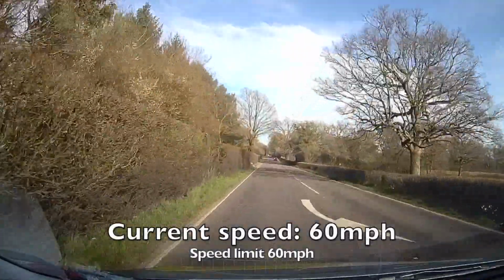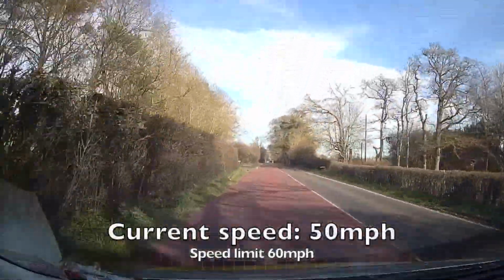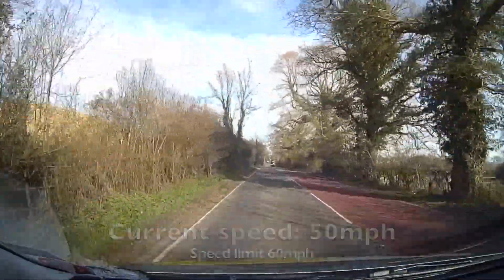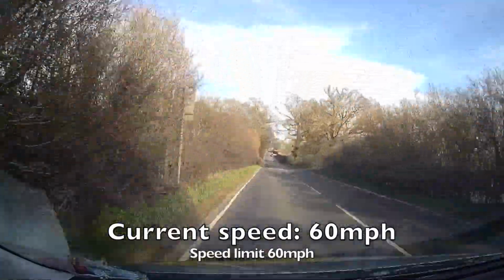Got warning of a crossroads, so checking those mirrors and reducing speed. Now down to 50 miles an hour. Notice the red road surface. Potentially quite a hazardous area going near a crossroads, as traffic could pull out in front of you. Maybe they misjudged your speed due to the high speeds involved on these roads.